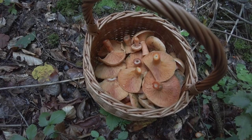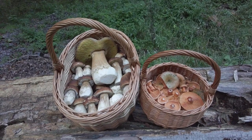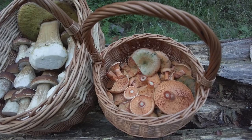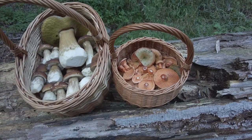And that's it for today. As you can see, it was a very successful hunt. My bigger basket is almost full of king boletes, beautiful ones. And my smaller basket is almost full of these false saffron milk cups, which are also great mushrooms.